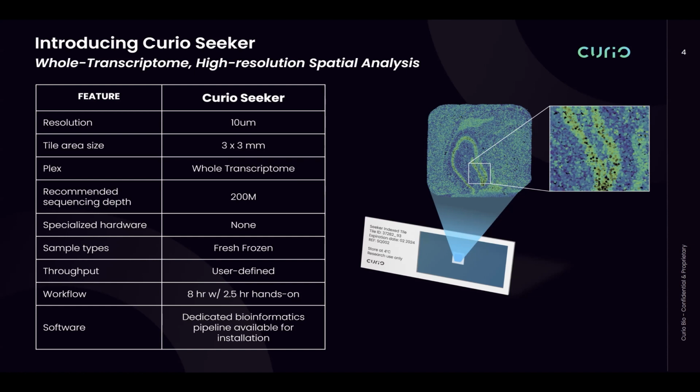As for specialized hardware, there isn't any. It's just your typical single cell hardware that you're probably used to: tape station, PCR machine, sequencer. There isn't anything extra that you'll need to get on top of this specifically for our assay. The sample types that we support right now are fresh frozen. Throughput is really user defined.